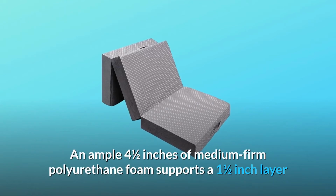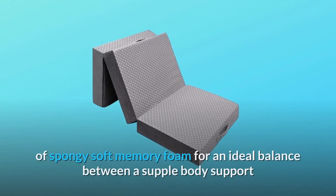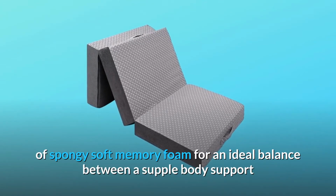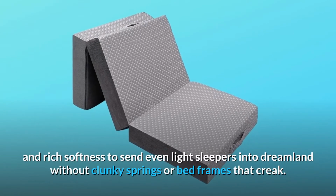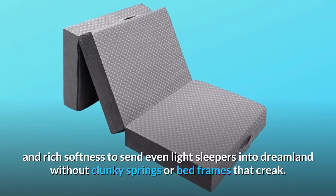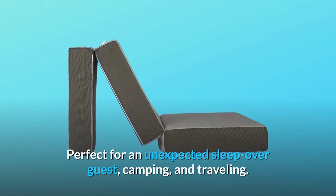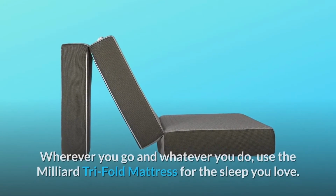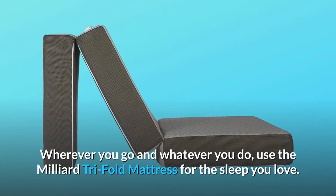An ample 4 1/2 inches of medium firm polyurethane foam supports a 1/2 inch layer of spongy soft memory foam for an ideal balance between supple body support and rich softness to send even light sleepers into dreamland without clunky springs or bed frames that creak. Perfect for an unexpected sleepover guest, camping and traveling. Wherever you go and whatever you do, use the Milliard Tri-Fold Mattress for the sleep you love.